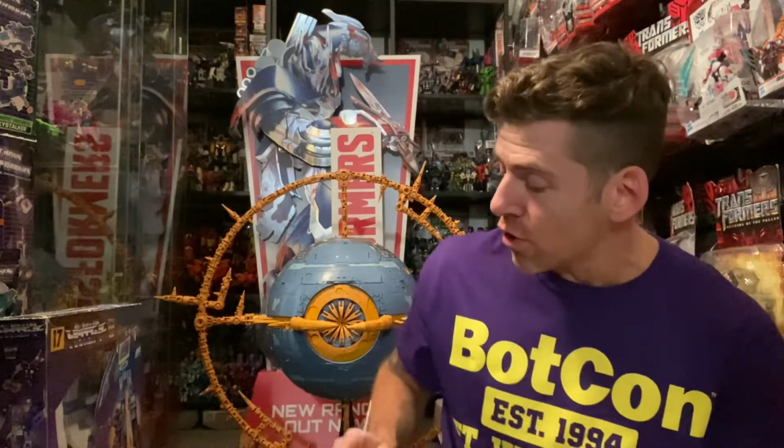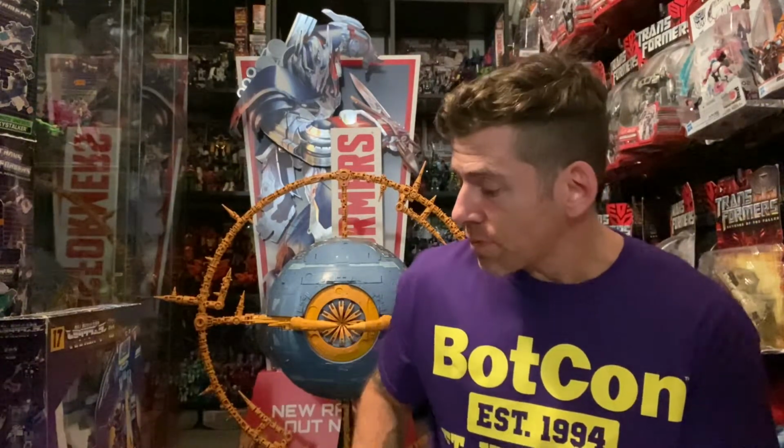Perfect. I've just mentioned, obviously, got the new Galvatron and no QC issues. I just wanted to report that because I know there's been a lot of people saying that they've got problems with the arms and all that sort of stuff. But obviously, I can't say for every single store, but for this one that I've got here, absolutely fine. No problem whatsoever.